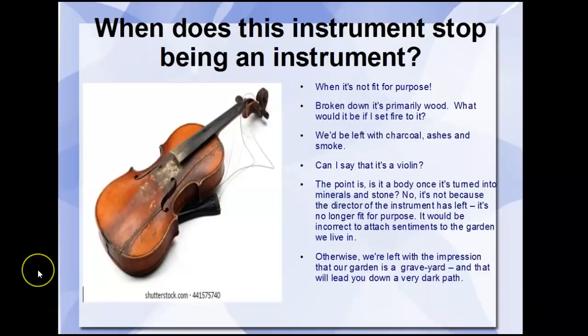Bear with me. So when does this instrument stop being an instrument? Well, when it's not fit for purpose, because broken down it's primarily wood. And what would it be if I set fire to it? Well, we'd be left with charcoal, ashes and smoke. So can I say it's a violin? So the point I'm making is, is a body, once it's turned into minerals and stone, a person? Well, no, it's not, because the director of the instrument has left. It's no longer fit for purpose.